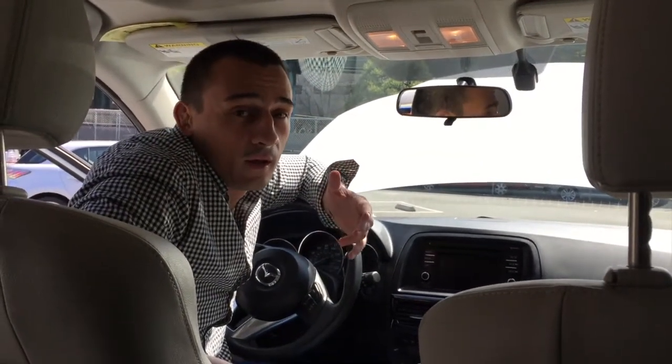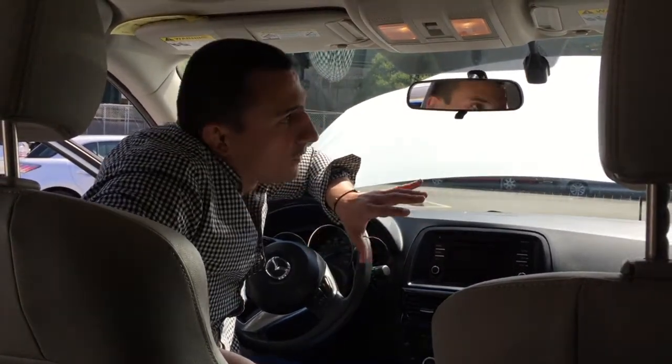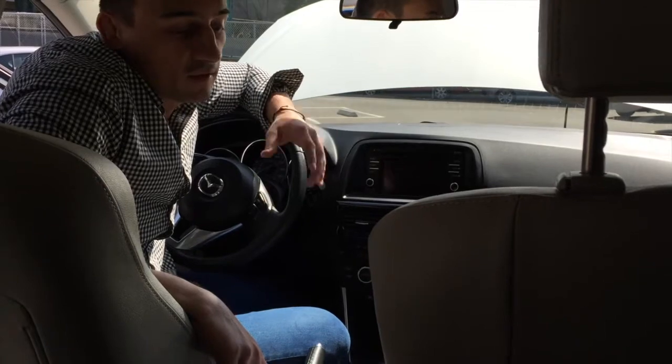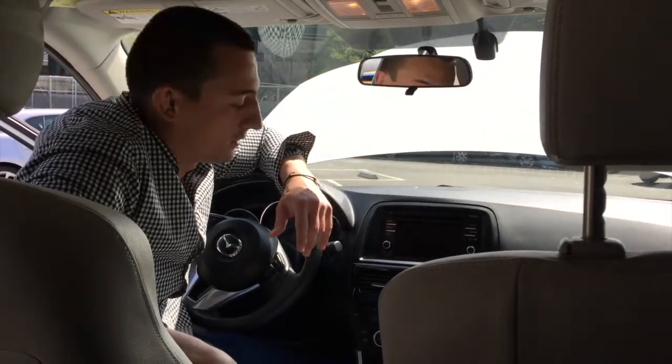So if you live in a hilly area, definitely want to take it up on hills to see how it drives for you. The car has pretty conservative styling internally. There's nothing that's super exciting or super new that you're going to see, but it is built for comfort and there's a lot of space, so that's something you might want to consider.